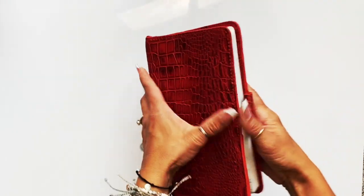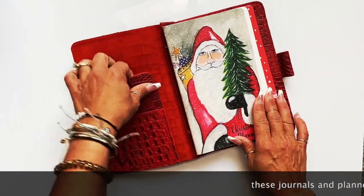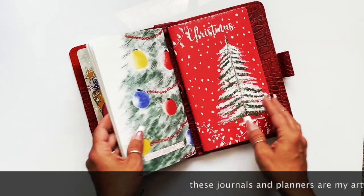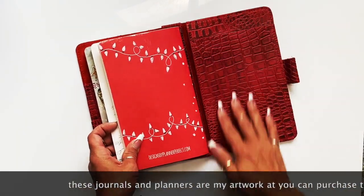Absolutely gorgeous. So she's not doubled up. And this is our Everyday Organized. These will come in all of our styles, most sizes. And here's where that notebook goes.